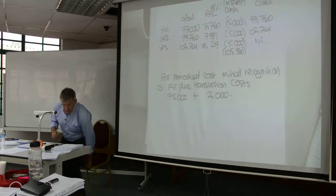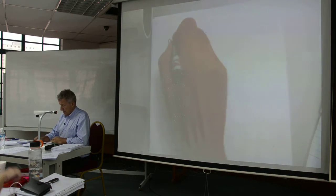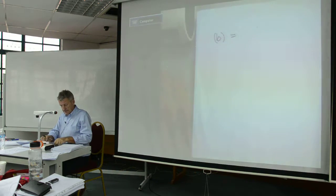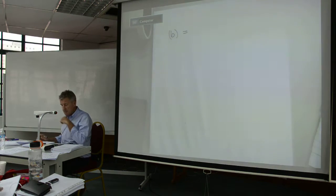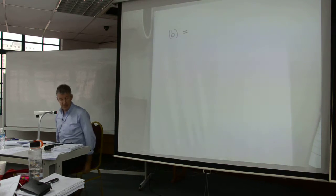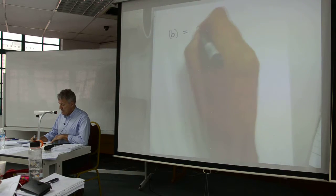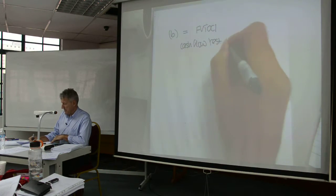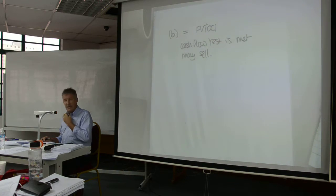But there is a part B. In the context of part B, the cash flow test is met. But the business model is that we could sell these bonds if a higher return became available if we decided to. So therefore with B, it is fair value through OCI. Basically the cash flow test is met, and we may sell.